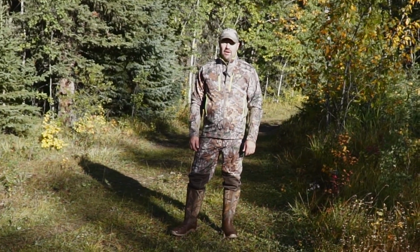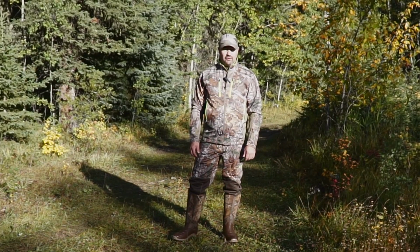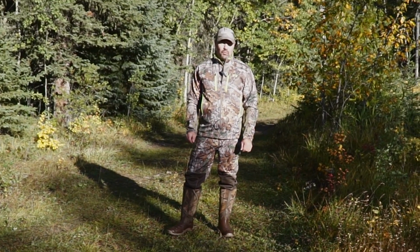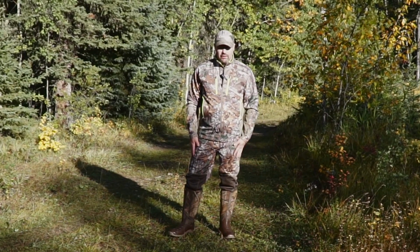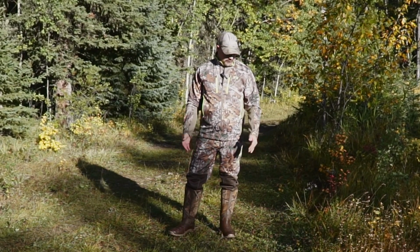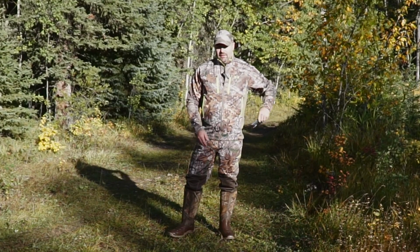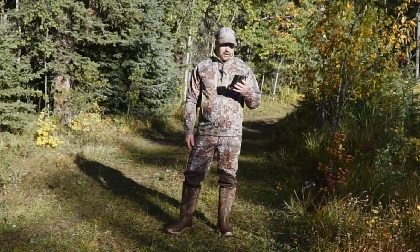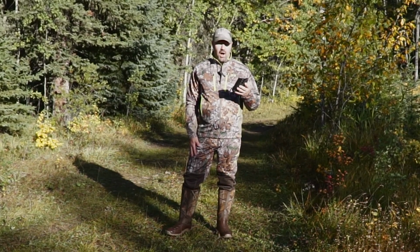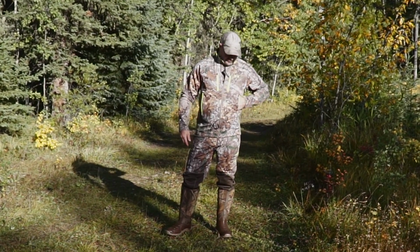YouTube. It's early hunting season here in Alberta, and I decided to go with some different type of clothing than I've worn before. I'm more of a traditional clothing person, but I thought I'd try this Under Armour jacket and trousers. I'm going to read the name because it's a little bit long. It's the Under Armour ColdGear Infrared Scent Control Armour Fleece Pants, or as I like to call them, pants.